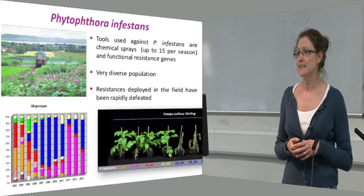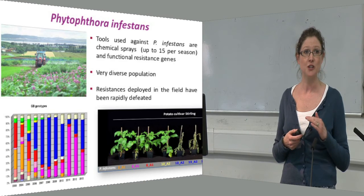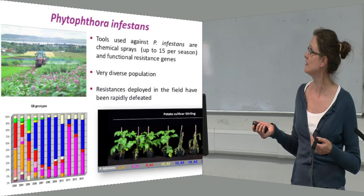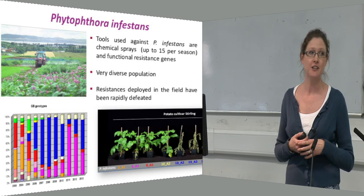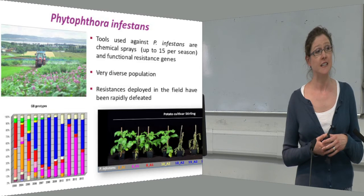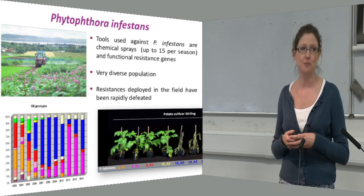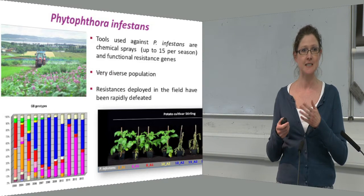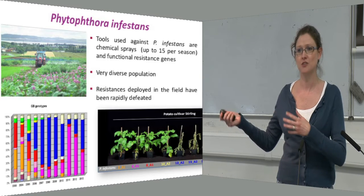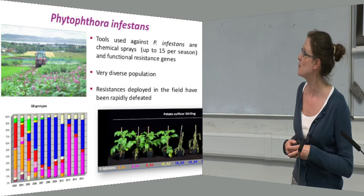But the problem is that Phytophthora is not just one disease that stays constant. It's the same as flu or many other animal or human pathogens. It's constantly evolving in the field, and it changes depending on what the farmers are growing in the field. It can take up to 25 years to breed a potato. So if you're breeding for a disease that's here now, and it takes you 25 years to do it, the disease will have changed dramatically within that 25 years. So this is the problem that we have.